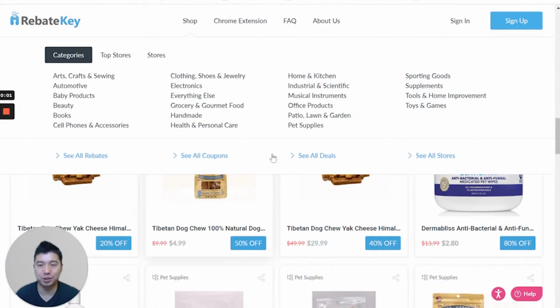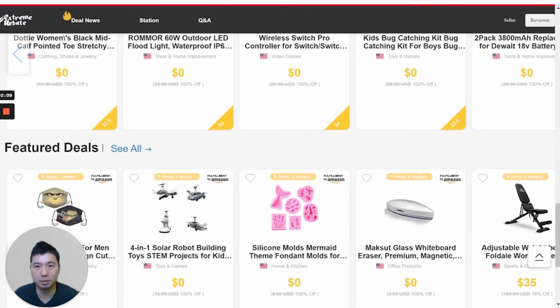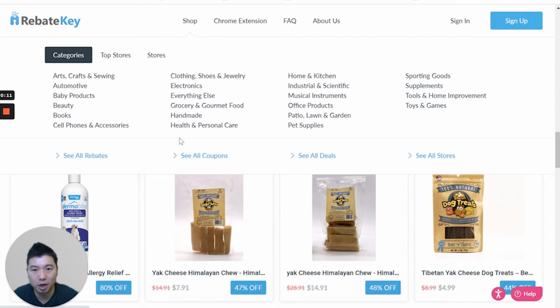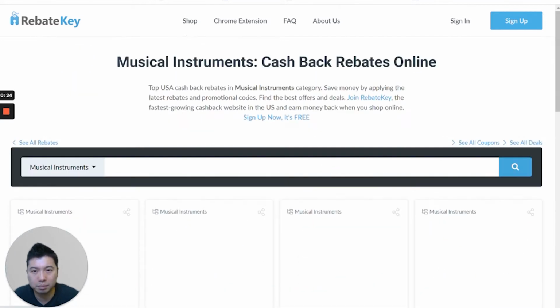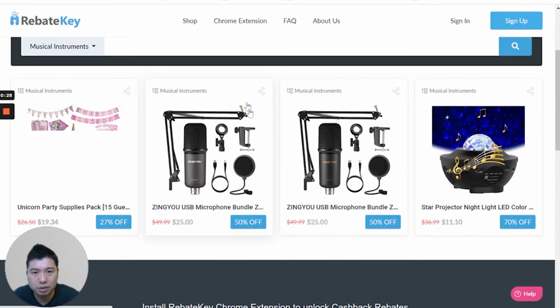Okay, so the two launch sites that I normally use are rebatekey.com and Extreme Rebate. So we're going to look through the products and see what's interesting. Normally I would spend like 15, 20, 30 minutes on it, so I'm not going to take that long on it. Basically, just go for niche and see the product.